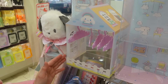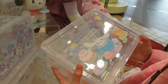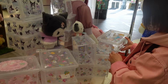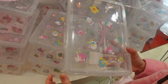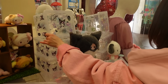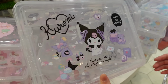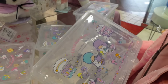Acrylic gels. Honestly, these are so useful. I want to use this to store my paint. Which one to choose? There's Cinema Roll, Little Twin Stars, SANRIO characters. Ooh. One of this. Maybe Kuromi. I've been reaching for her a lot today. She's definitely my new favorite. And Little Twin Stars.